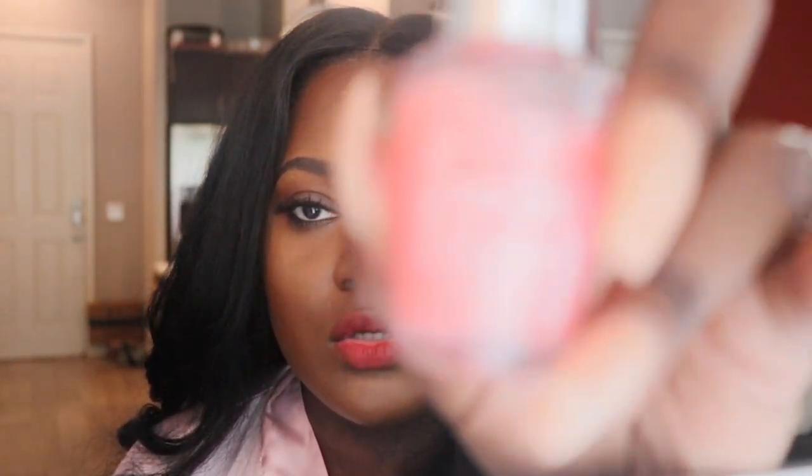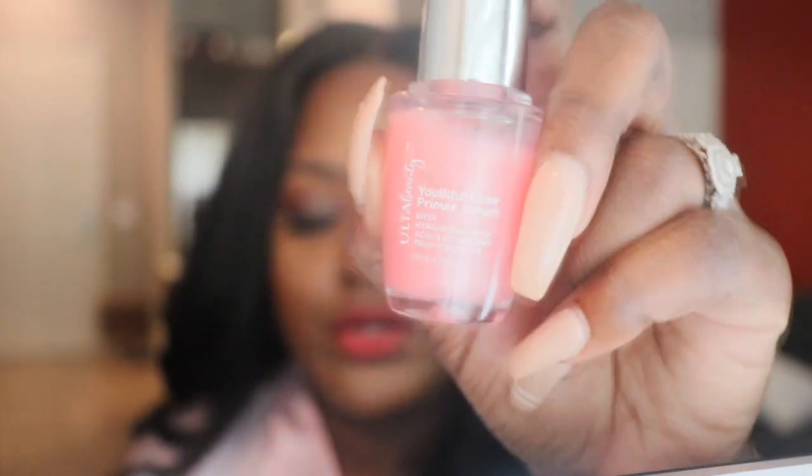Then I next followed up with the Ulta Glow Serum Primer, and I just put that all over the face. Both of these feel really good on the skin. I will say this one has a bit of a smell, so if you don't like products with a smell in your face, then you probably wouldn't like this.